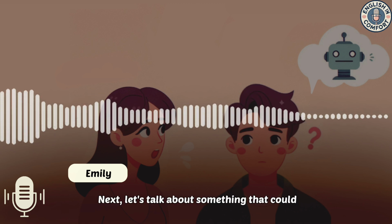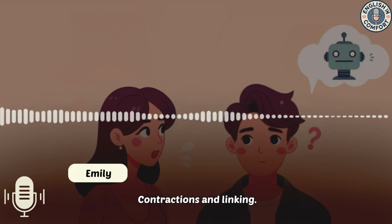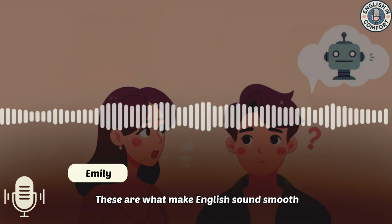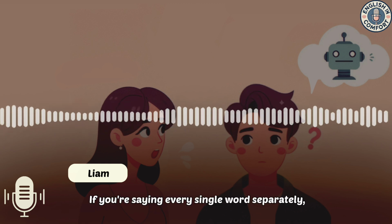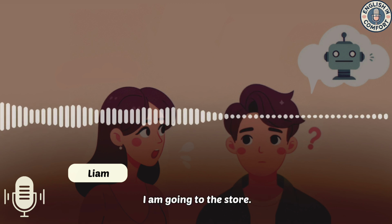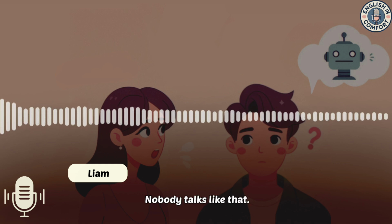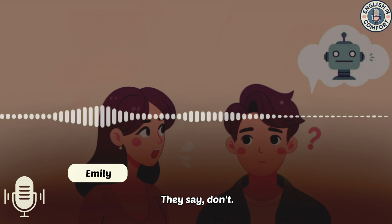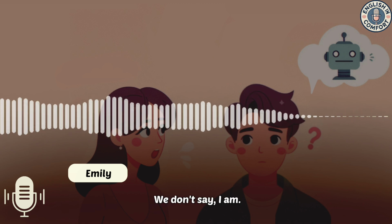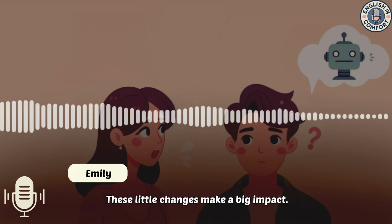Next, let's talk about something that could also make a huge difference: contractions and linking. These are what make English sound smooth instead of choppy. If you're saying every single word separately, like, I am going to the store, it sounds unnatural. Nobody talks like that. Native speakers don't say do not, they say don't. We don't say I am, we say I'm. These little changes make a big impact.